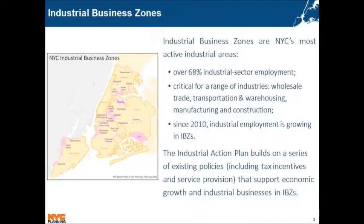Over 68% of the employment in these industrial business zones is industrial. They are critical for a range of industries, such as wholesale trade, construction, transportation, warehousing, and also manufacturing. And we have seen that since 2010, industrial employment has been growing in IBZs, which is a reversal of a few decades of industrial employment losses.